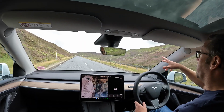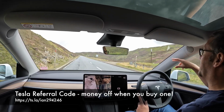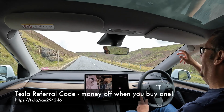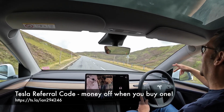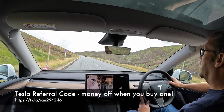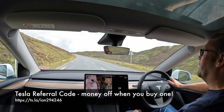So the short run back up to the summit, and then it's downhill all the way past Glenshee Ski Centre back into Ballater, and then at that point you're into Royal Deeside, and it's just a gentle waft along that river valley back towards Aberdeen and then beyond.